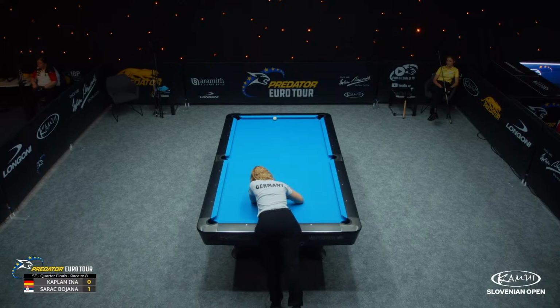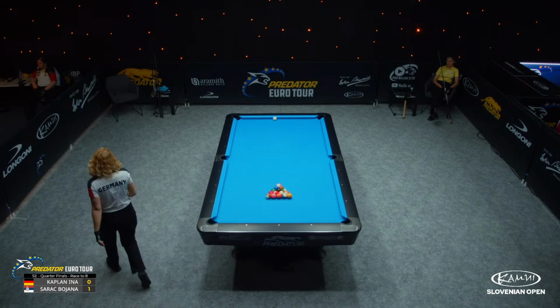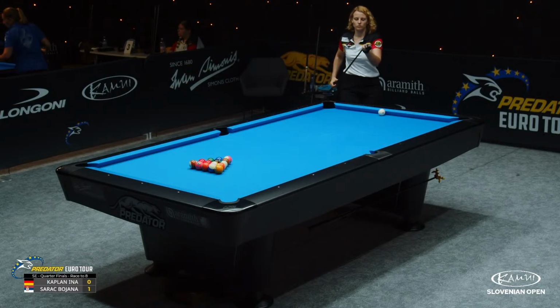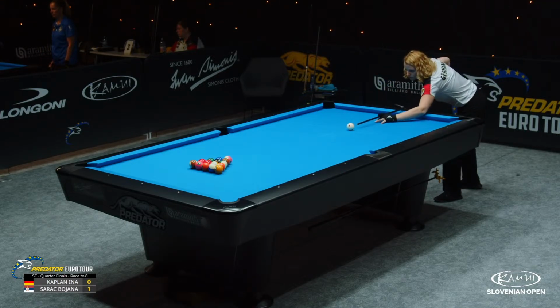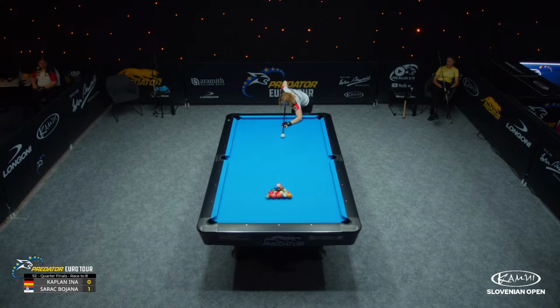So let's see, once Ina gets a scoring opportunity, how she will go about the rack. Of course, the last of the pair of breaks coming up right away. This time she's gone full, more center line to get a better contact on the first ball of the pack.